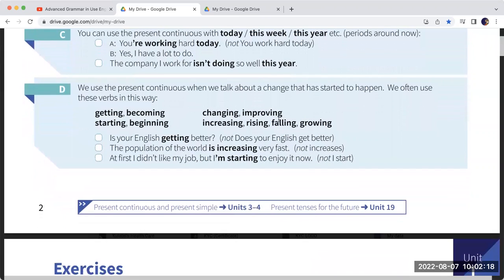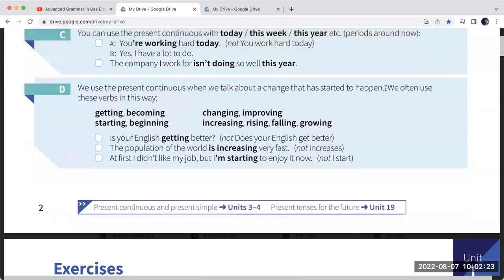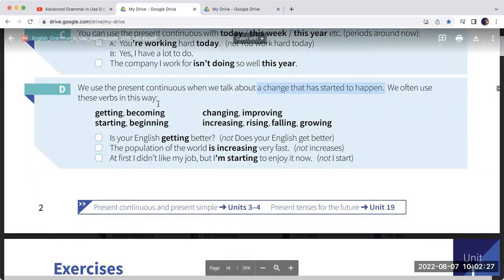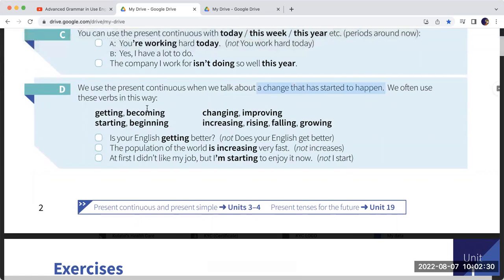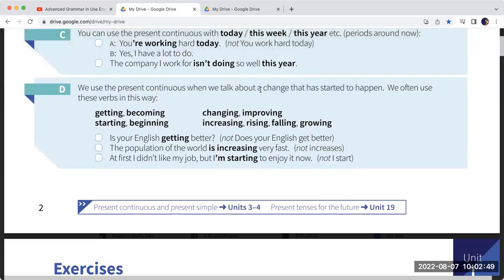So let's go to D. We use the present continuous when we talk about a change that has started to happen. A change that has started to happen. We often use these verbs with it: getting, becoming, starting, beginning, changing, improving, increasing, rising, falling, growing. We can use it with these verbs. So there's this change, a change that has started to happen.